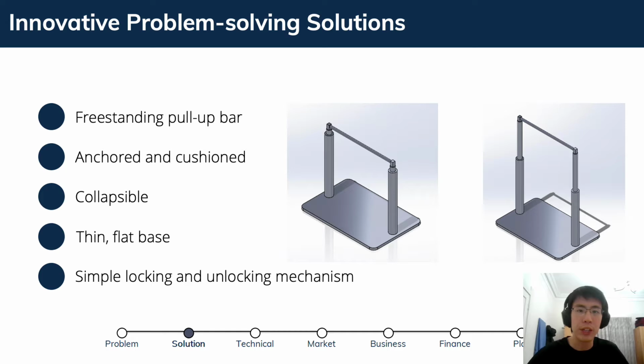What we have created is a freestanding pull-up bar that is firmly anchored to the ground. This is done while ensuring that the base of the pull-up bar is cushioned so that it will not damage anything. We have also included a simple locking and unlocking mechanism that can be easily set up, which collapses the pull-up bar when not needed. The metal base that we have at the bottom does not take up much space as it is thin and can be easily put up against a wall or used for other purposes. All these conveniently frees up space in the house for other users.